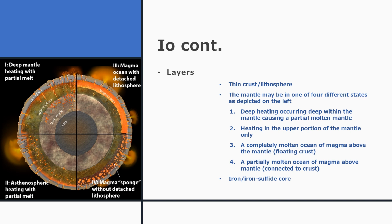Fourth, a partially molten ocean of magma could be in place, so that the lithosphere is still connected to the mantle, but there is still magma present in the asthenosphere, just underneath the lithosphere. Lastly, the core is made up of solid iron/iron sulfide.